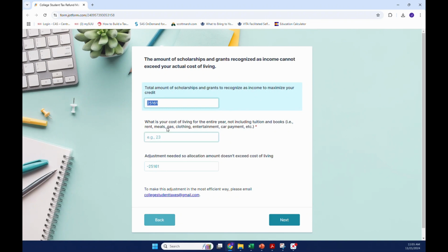So in this case, to maximize the credit for John and Jane, they literally have to recognize $25,000 as taxable income, okay? If their expenses are less than that, if they're $20,000, we need to decrease the amount we're recognizing as income by $5,161, okay? The way you decrease it, because we have two students, it can vary. You want to maximize at least up to $2,000 for each student, etc. So that's where you could use professional help in this case, as well as understanding how much do you recognize for each student, okay?